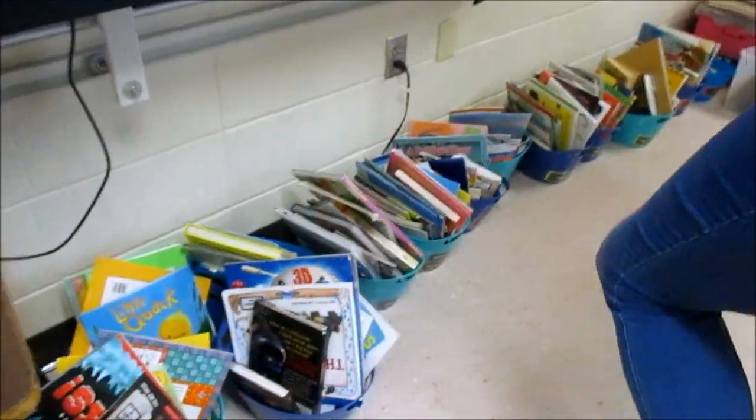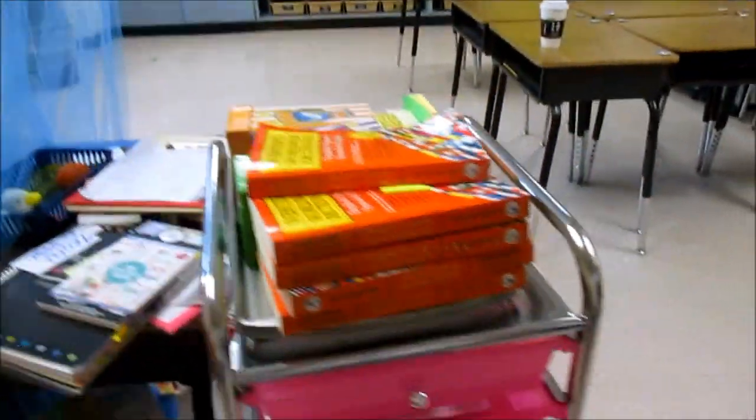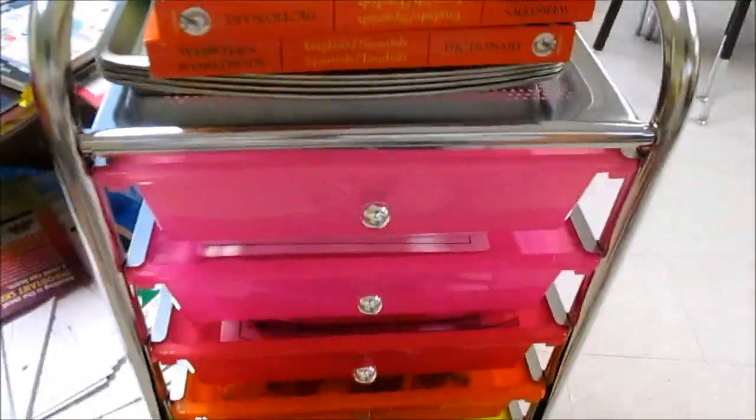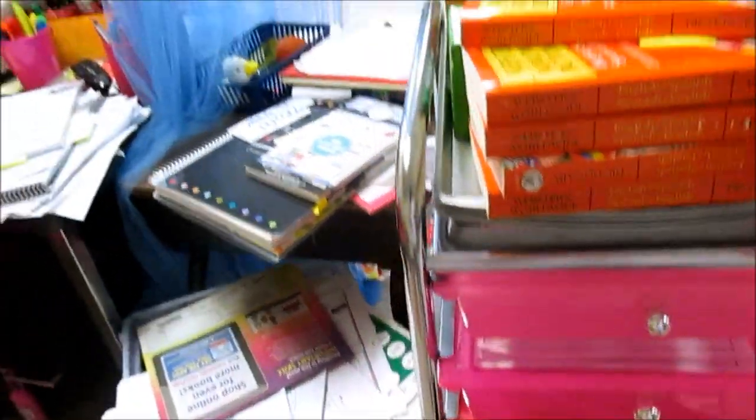I also need to do something with this. They're not sorted by genre like they should be. And this area over here is still piles of stuff that I need to organize. This is supposed to be my center station. I have not got that organized. I just dropped some stuff in there, but it's not organized. So I need to do all of this today. I still have a lot of center stuff in here.